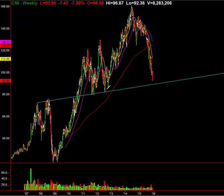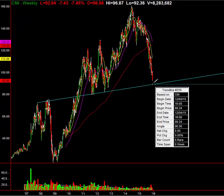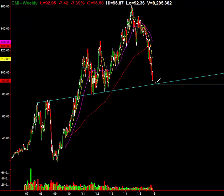Pivot low, pivot low. So what this tells me is that if CMI falls into this trend line, approximately $89, give or take 50 cents to a buck, somewhere in that vicinity, that is going to be your buy level. All right, so really right there as it comes in. So it's actually pretty close. I mean, you could see this later this week, very possibly.